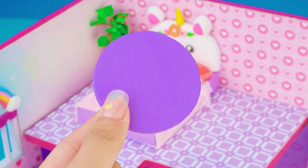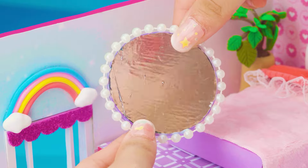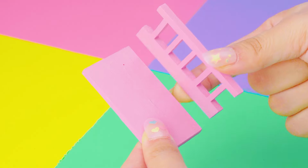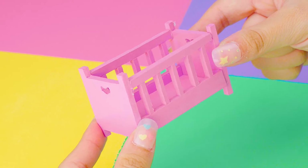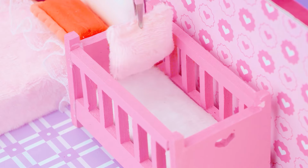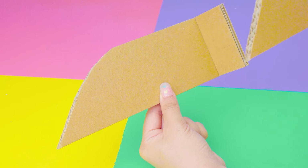I'm making a cute pink makeup mirror. Next step, I will make a cradle for baby, using Fomex and gluing them to make it. It's so wonderful! Let's finish the Unicorn House with a Rainbow Slide.